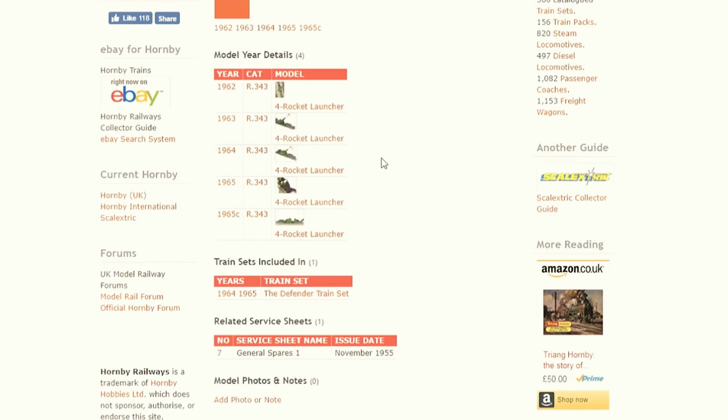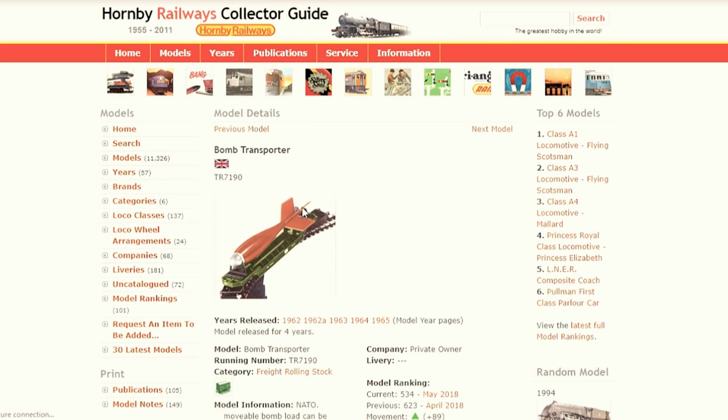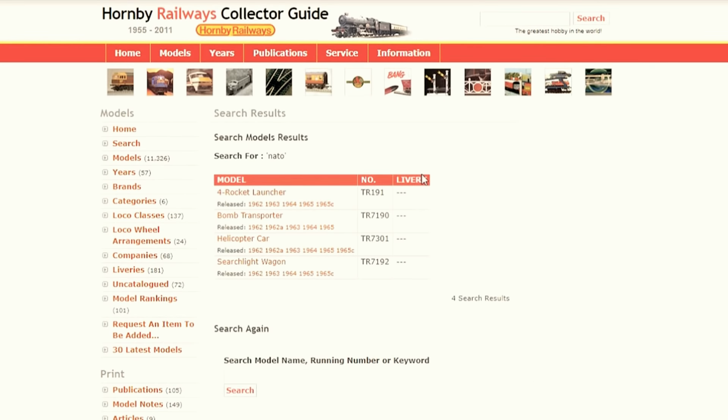And if you look here, you've got the 4 rocket launcher, and it was used in the Defender train set in 1964 to 65. So you will have seen that if you go back and have a look at the video that refers to those years. But that's this one here. Now the next one is the bomb transporter, which is here. To the best of my knowledge, it's never been featured in a set, and according to this, it doesn't say that it is, so I'm pretty sure I'm right.